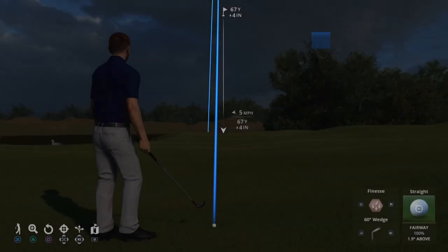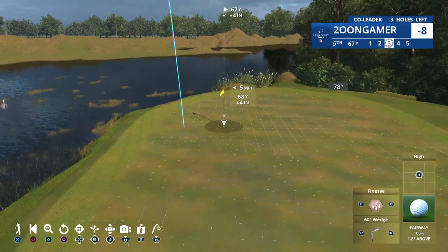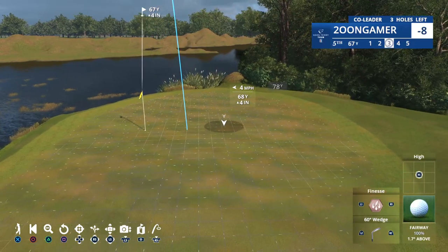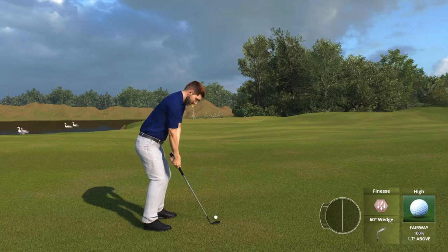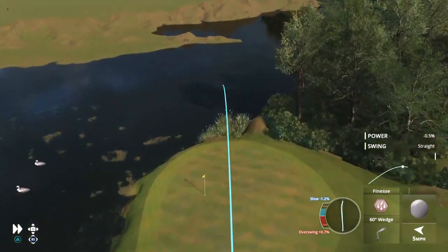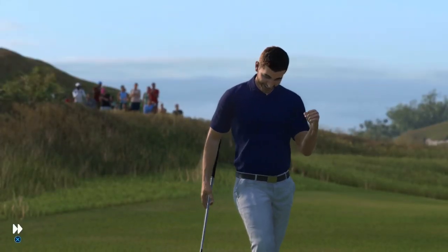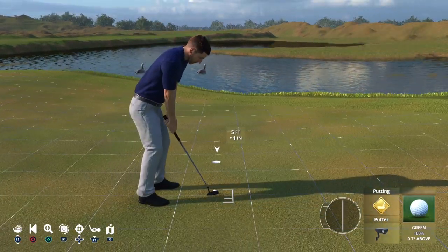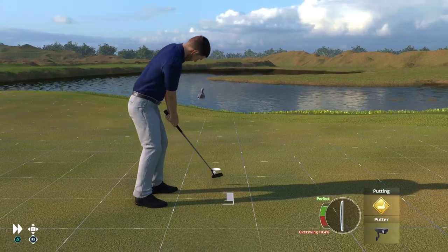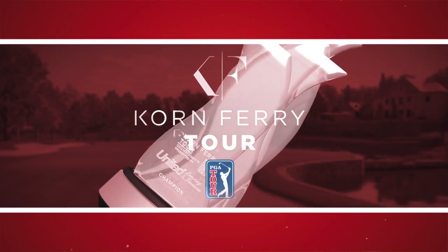And just a 70-yard approach to the hole. Try and spin it back a tiny bit, go past the hole, spin it back. Oh, perfection. Four-footer here for birdie. Yeah, that's a good putt. Very nice. Birdie here at the fifth. And he's worked it to 9 under par. In the lead. Sole leader.